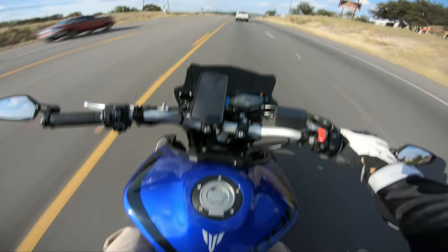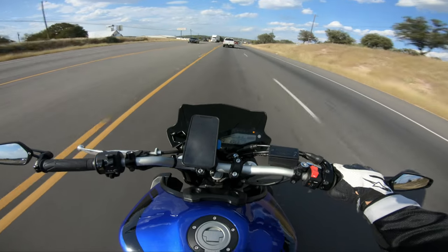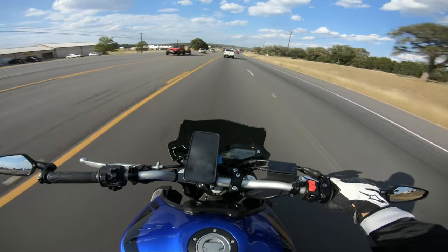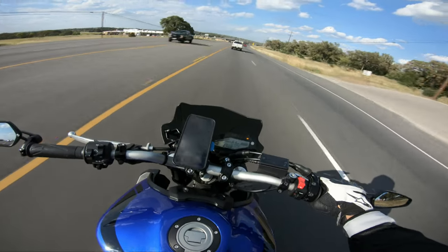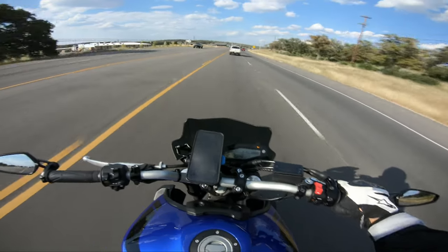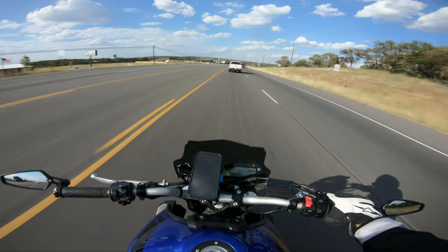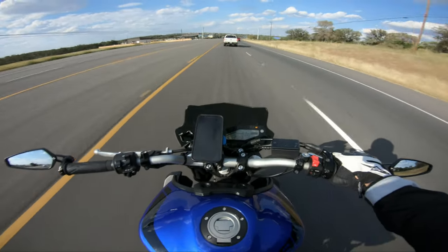I would say this bike is primarily for people who want power, but they're not real keen on doing 180. But they want something fun they can mess around on, pull wheelies, do burnouts, rip up and down the streets. That's who this bike is for.